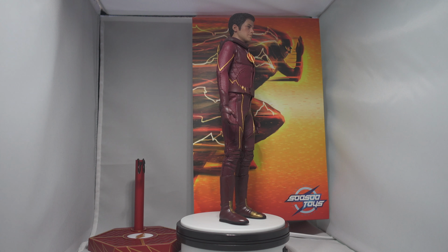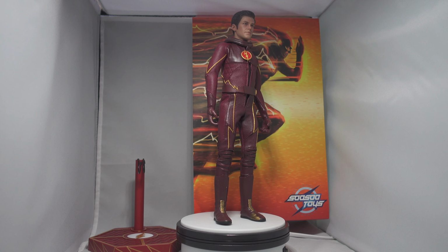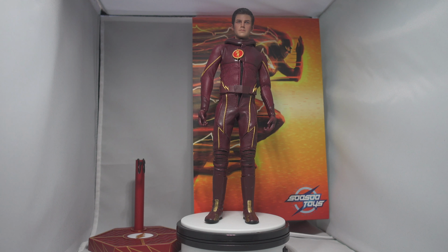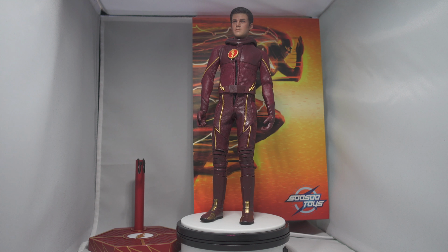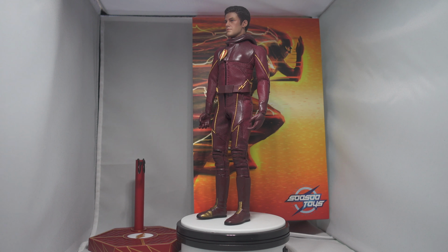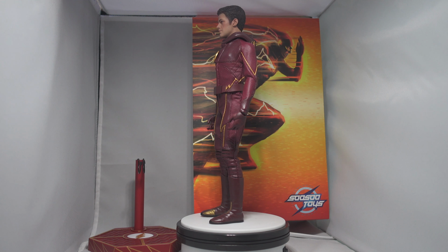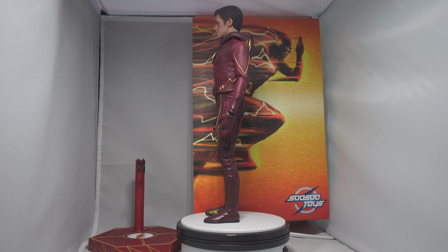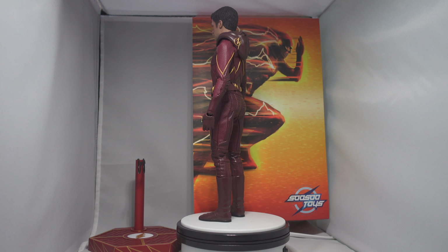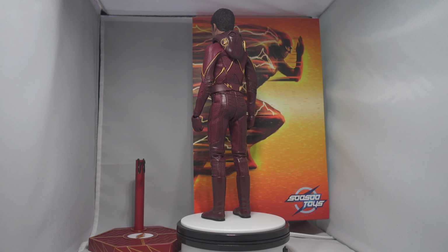So on the turntable, you see the SooSoo Toys 1/6 scale Flash figure. Now, I want to just talk about some generalities about this figure, talk about some things I don't love before I get more in depth. Just a spoiler, I love this figure. I think it's excellent, especially for an unknown company and to be non-licensed, I guess, officially. I think this figure is great.